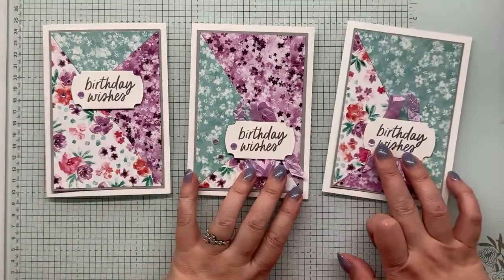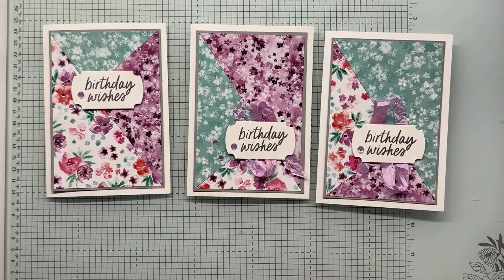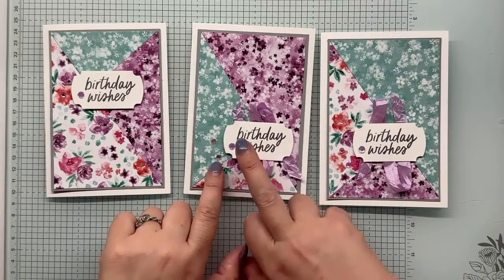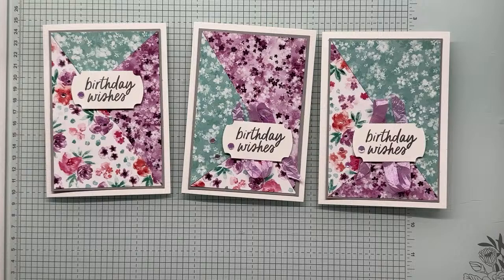So the paper I have used is the Bloom Impressions designer series paper. This is a paper you can only get for free during celebration. So in Australia, it is $100 spend to get the free paper, and the ribbon and the embellishments are also free celebration items. So I've used $300 at least.